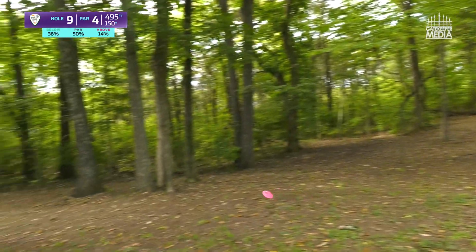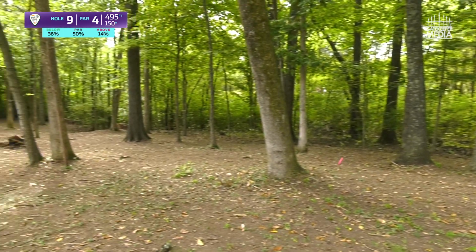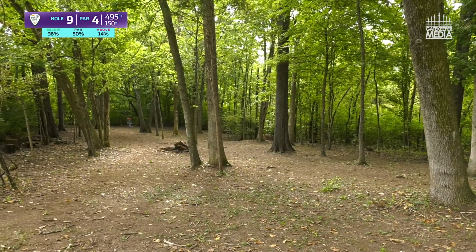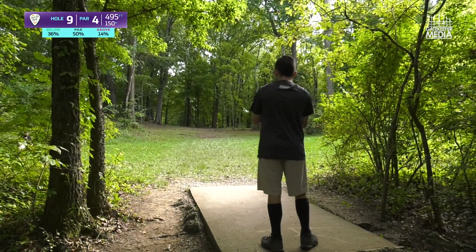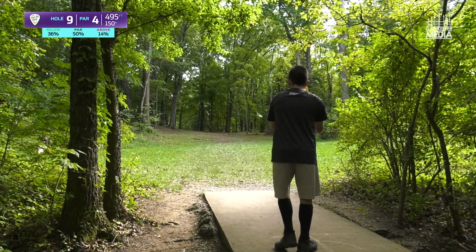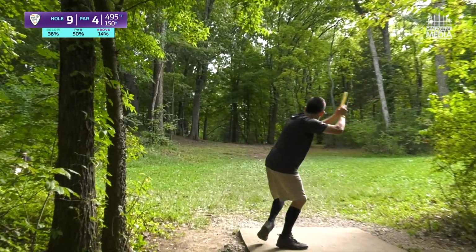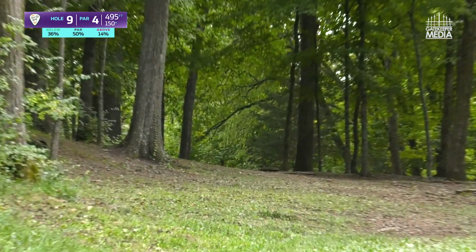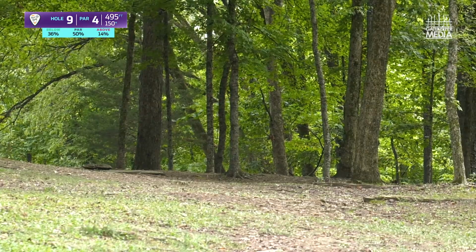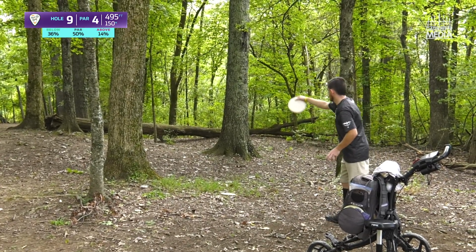And Chris puts his to a decent spot. And Nikko goes hard flex sidearm to a beautiful spot. He'll have a pretty open look at that basket. I could see Logan probably trying to go for the pin with his sidearm. Yeah, he's got that great low. Oh, just as I said it. Yep. A little too low. And the Glow Boss does not get enough height underneath it.